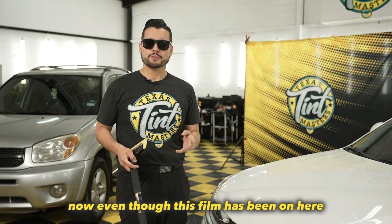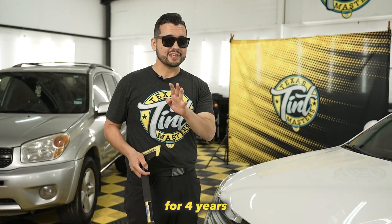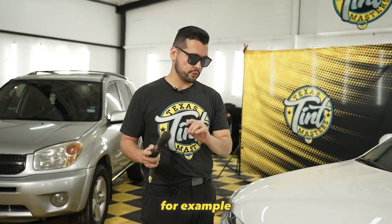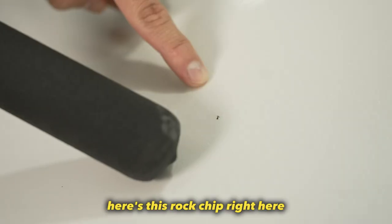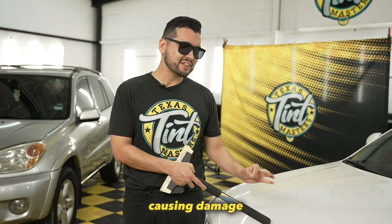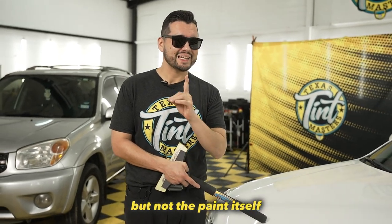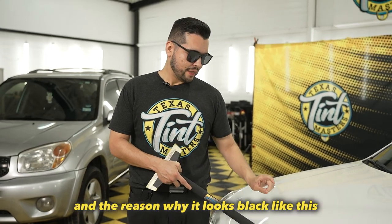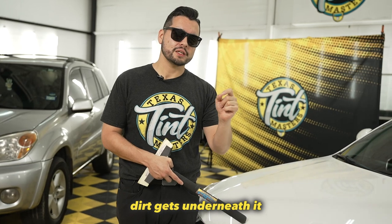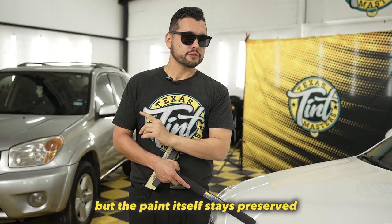Now, even though this film has been on here well preserved for 4 years, it's already shown signs that it's done its job in certain key areas. For example, here's this rock chip right here. Now, this is a rock chip that hit the car and bounced off, causing damage on the paint protection film, but not the paint itself. And the reason why it looks black like this is as it pierced the film, dirt gets underneath it, but the paint itself stays preserved.